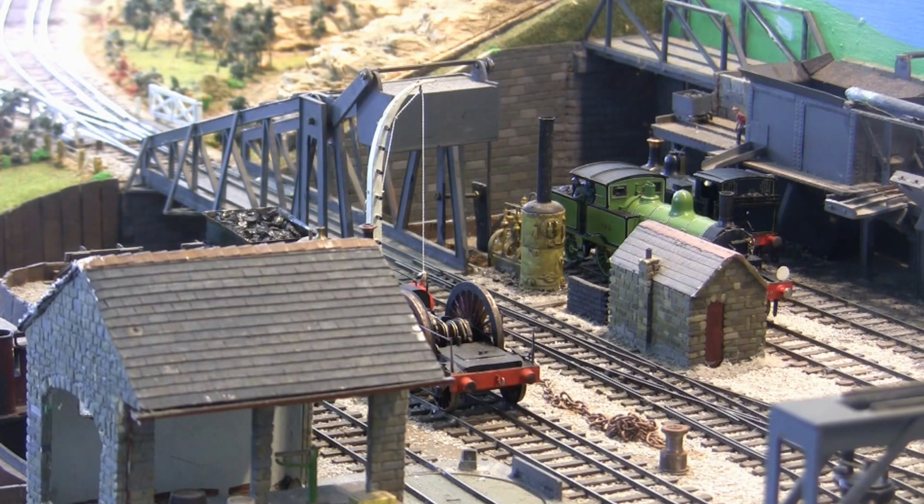After uncoupling from their train, the loco crew would be looking forward to running to their depot for a well-earned rest. The bell code 2-3 indicates that the engine has been offered to the signalman at this location. Soon we will hear the distant sounds of this engine approaching.